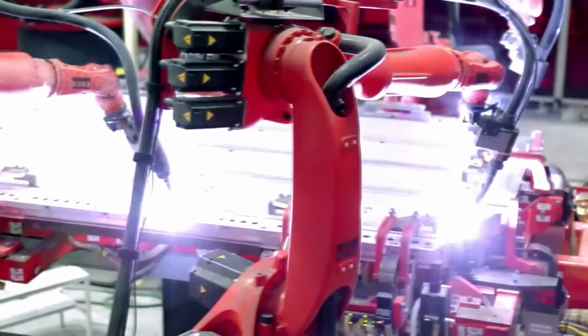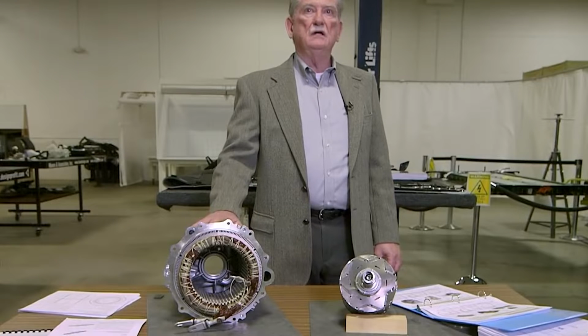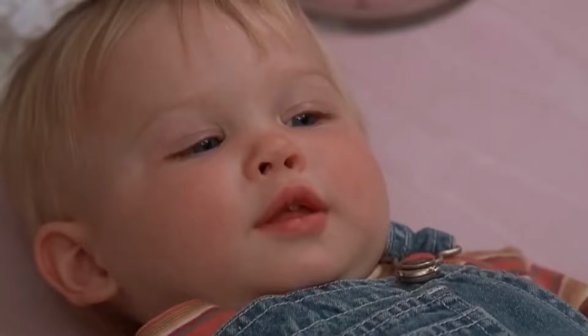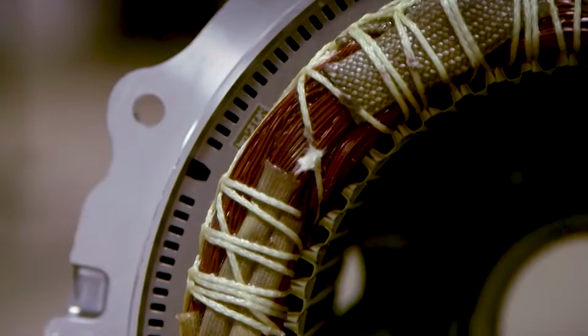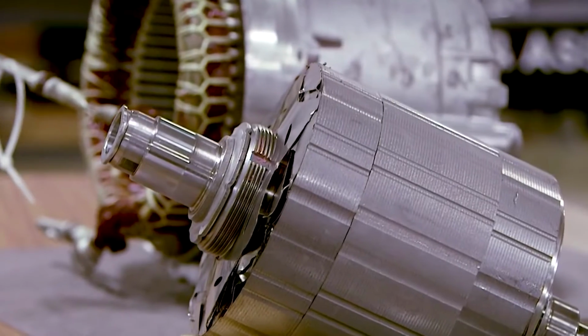Let's go! Tesla CEO Elon Musk unveiled Tesla's new Plaid carbon-wrapped motor and discussed a few details about the latest technology, which allows for smaller, more powerful, and efficient motors. Elon Musk spoke about this achievement briefly during the presentation at the Model S Plaid delivery event. Other than that, another surprising fact is that this is the first time that there's a production electric motor that had a carbon overwrap rotor.